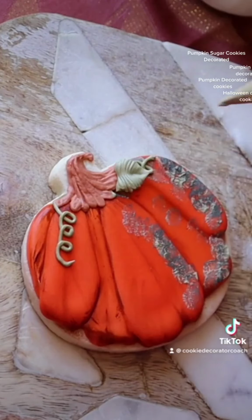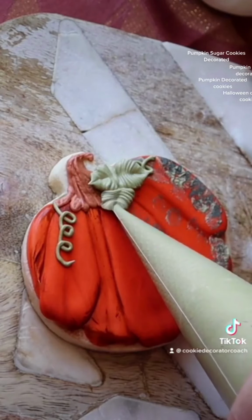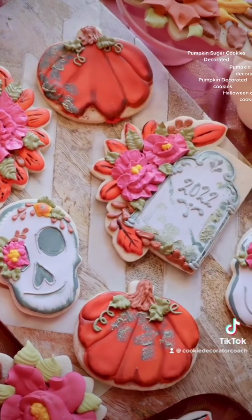And I thought these just turned out so stinking cute. They were for a fundraiser where we auctioned off some cookies to benefit a local cemetery fund. I hope you love them.